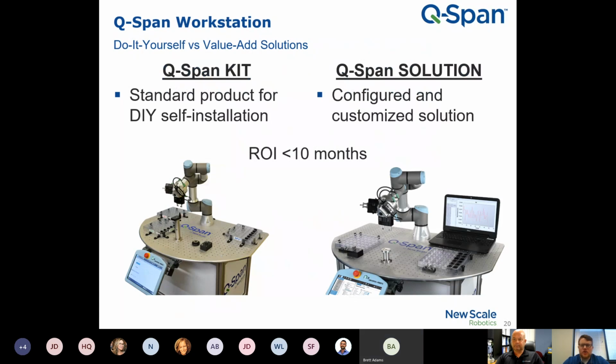So, if after this evaluation we both agree that Q-Span's a good solution for your application, we'll propose a workstation for the application, and we can supply either the Q-Span kit or the Q-Span solution to pick, measure, record, and place your parts. The real fundamental difference between a kit and the solution is that the kit is a standard product. This is the UR Plus certified version of our system that takes a more do-it-yourself approach. It includes sample parts and example programs, like I showed in the earlier video, that you can use as a framework for doing your own part inspection. So if you have an in-house automation team that handles these projects, this would be a good solution for you. It's designed specifically for the UR3 e-series robots.